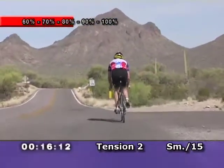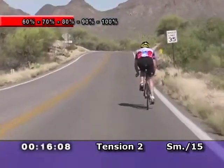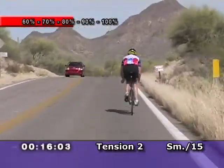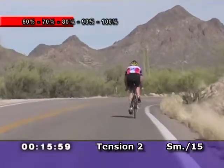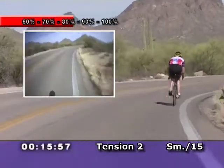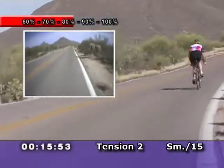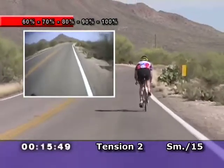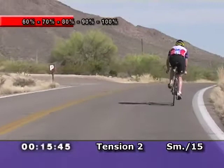Nice job. Come on, we're almost going to make a left turn up here soon. Stay focused on the road. Red car up. Very little traffic out here today so far. Good riding. Come on, stay with me. Don't let me get too far away. Come on back up to my wheel. Bring it back up to me. That's it. Nice job.